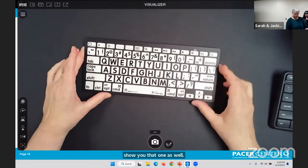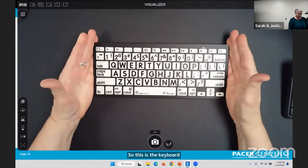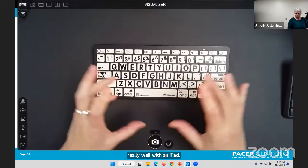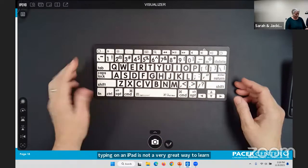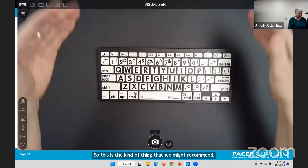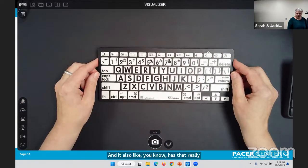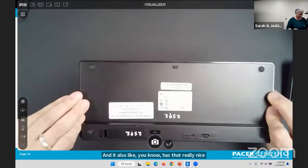So this is the keyboard. It's a pretty nice size, kind of compact. It works really well with an iPad. A lot of students have iPads, and typing on an iPad with the on-screen keyboard is not a very great way to learn touch typing. So this is the kind of thing that we might recommend for a student to be using. Connect it with your iPad, and then you're doing your typing. It also has that really nice high contrast. This one's white instead of yellow.